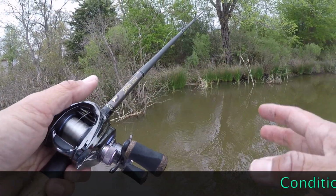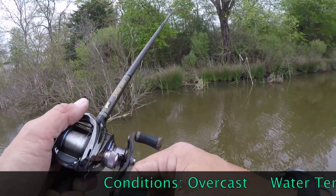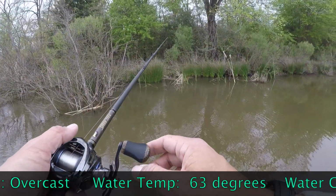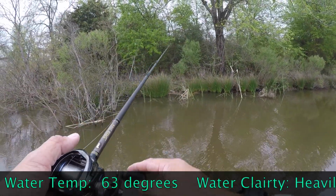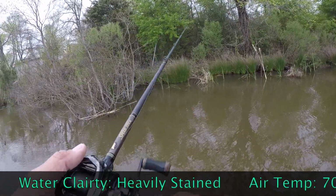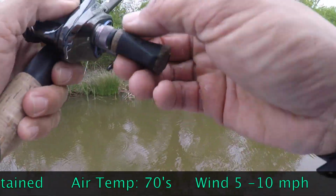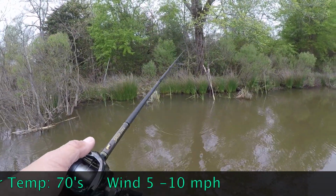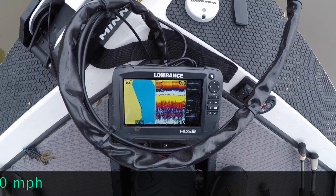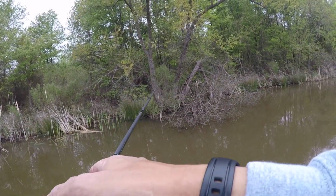We didn't go very far from the ramp. We just put in right over there, and we started throwing. Daniel was throwing a little 1.5 KVD square bill, and I started throwing around a thunder cricket. Now we're both flipping some of this shoreline cover here with some lighter weights. Water temperature is reading 63.5 degrees. Likely looking bass cover right here.